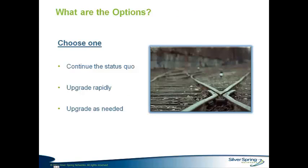Utilities considering upgrading from a legacy load control system have 3 options to consider. We're going to cover these options in more detail later, so I'll keep it very brief here. The first option is to simply stick with the status quo and continue to live with the limitations of the current system. Second option is to undertake a rapid upgrade whereby the entire system gets ripped out and replaced over a short period, maybe a couple years. And the last option is to upgrade as needed. In this scenario, legacy switches are gradually replaced with new two-way Director Grid switches based on natural turnover within the program. And so both the legacy and new system would get used in parallel until all of the legacy devices are replaced.